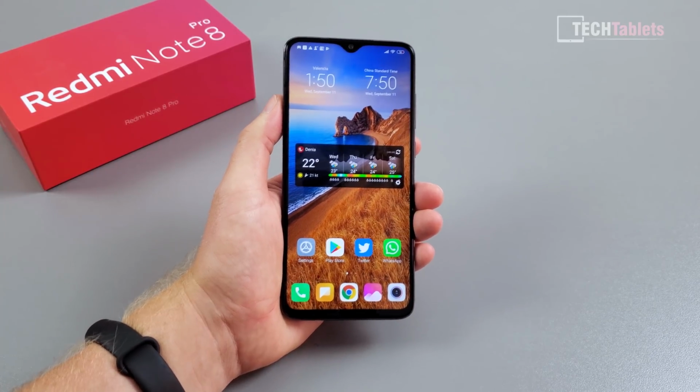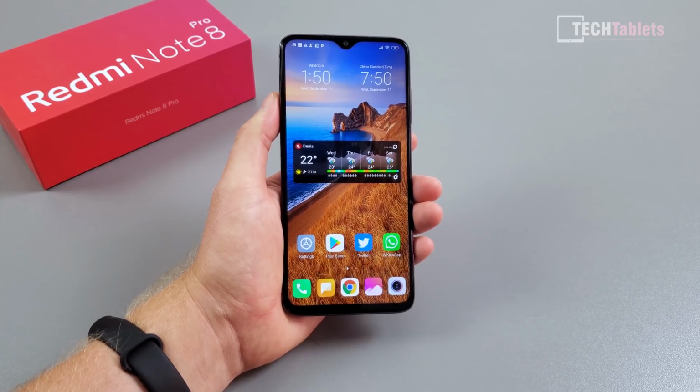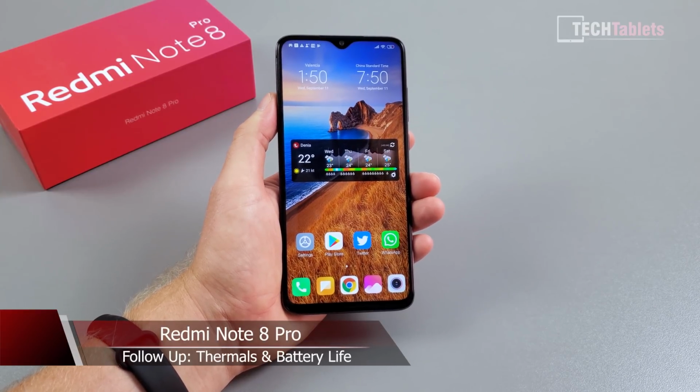Hi everyone, welcome back to another video on the Redmi Note 8 Pro. So this is a follow-up where I'll show you the battery life stats. So I'll just get straight to it.